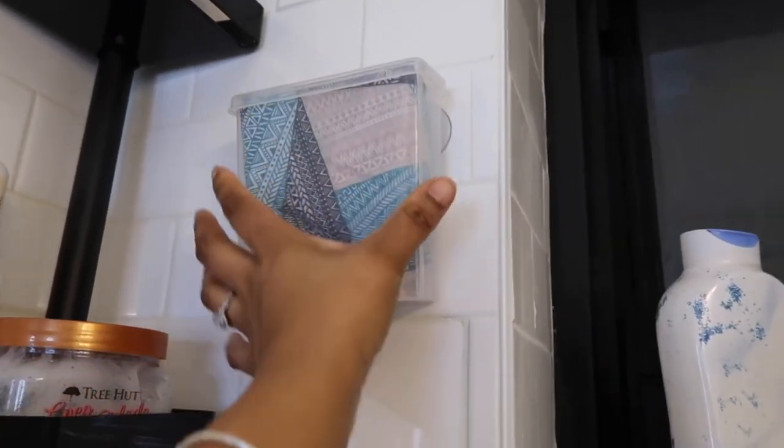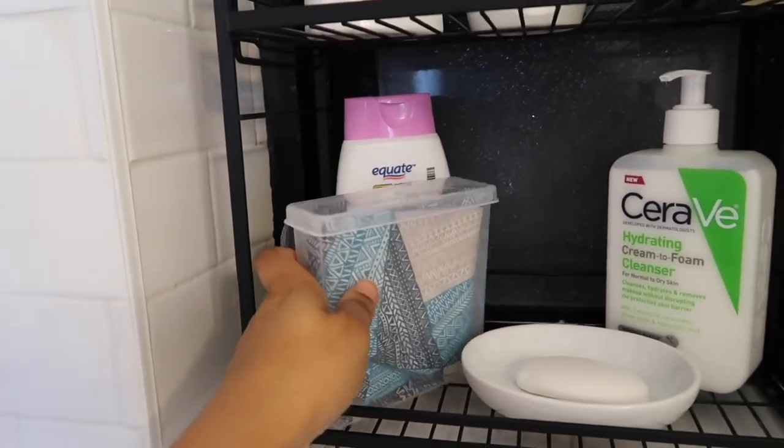I think I have to wipe some alcohol. You see it keeps falling. I think it's because I have the tiles. That's probably why, but I'll figure that out either way. But it looks nice up there.